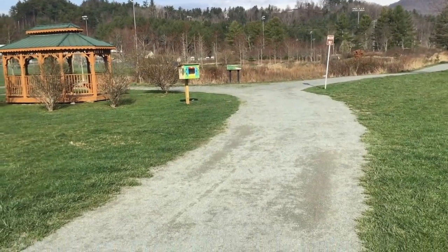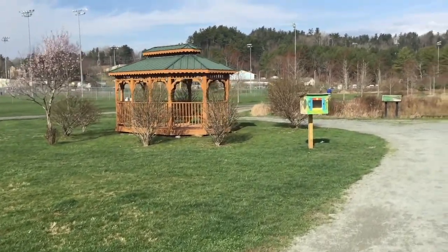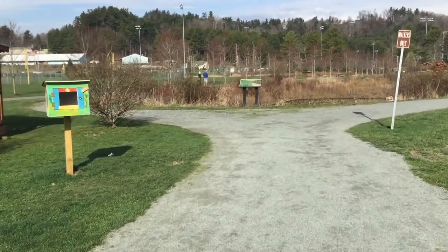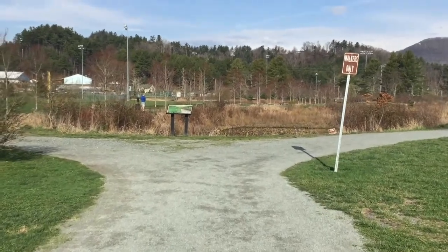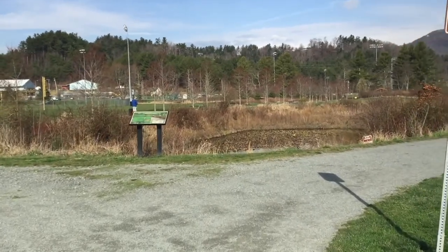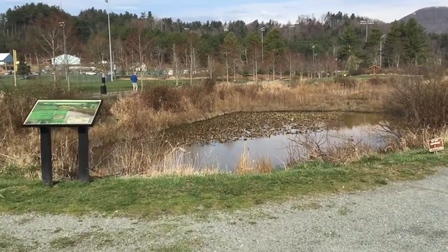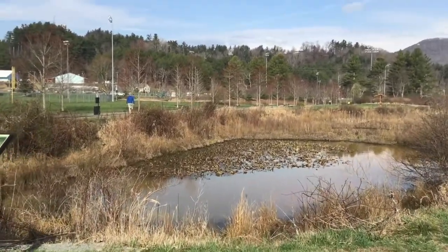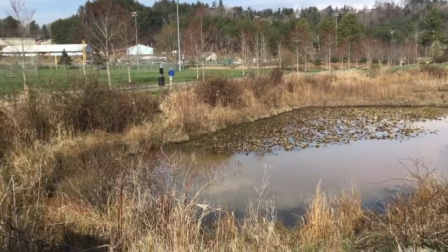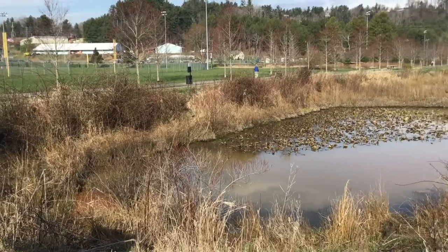The first stop on our field trip is this constructed wetland area, and those of you that have been to the Greenway will recognize where this is located. Just to put us in perspective here, this area is one of the lowest points in Boone, and this constructed wetland actually drains 30 acres of impermeable surfaces in Boone. So impermeable surfaces refers to things like sidewalks, roads, and rooftops. All of that water has to drain somewhere, and it comes to this location.